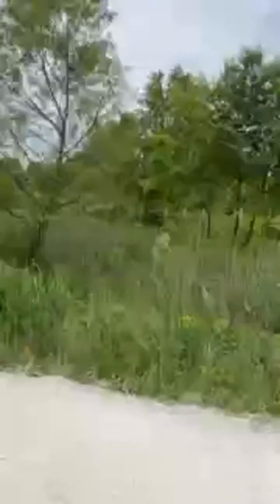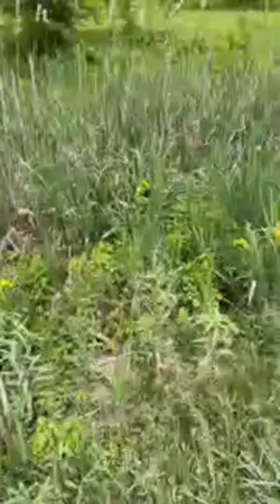And then back here we have some pretty invasive Siberian irises, these yellow flowers. They were brought over here as an ornamental plant for people's water features, and now they're kind of everywhere. But they stick to certain types of habitat like this. They often grow alongside the cattails.